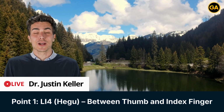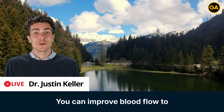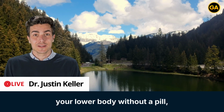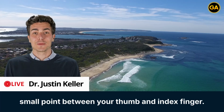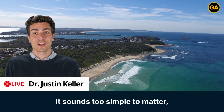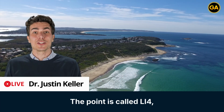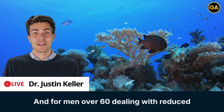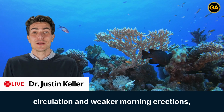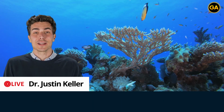Point 1. Li4 Hegu, between thumb and index finger. You can improve blood flow to your lower body without a pill, a workout, or even standing up, by pressing a small point between your thumb and index finger. It sounds too simple to matter, but the science behind it is real. The point is called Li4, or Hegu. And for men over 60 dealing with reduced circulation and weaker morning erections, this spot may be one of the most overlooked tools you have.